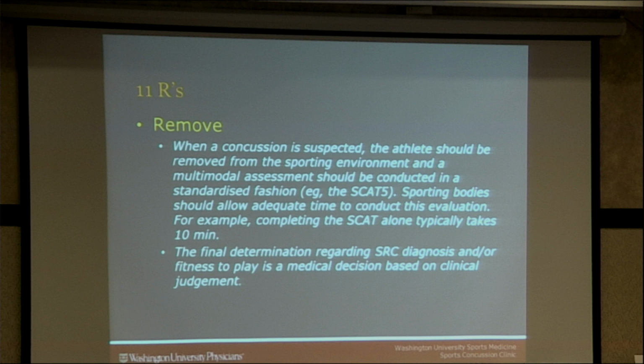And then the final determination regarding the diagnosis of a concussion or fitness to play is a medical decision based on clinical judgment. Okay, not someone on Twitter. And so again, this is one of those things that we see a lot, is people will second guess, oh, we saw this on TV, that person had a concussion. There are a lot of things that go into that beyond what's seen on TV, as far as the decision to play and what may have caused that person's symptoms or their problems.